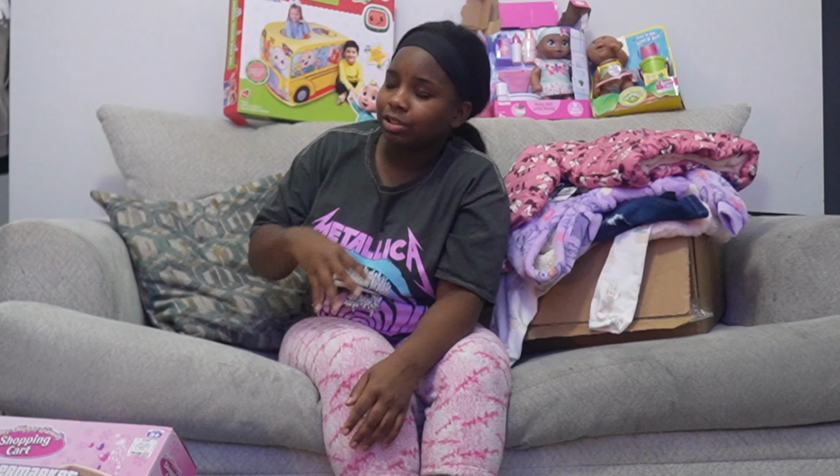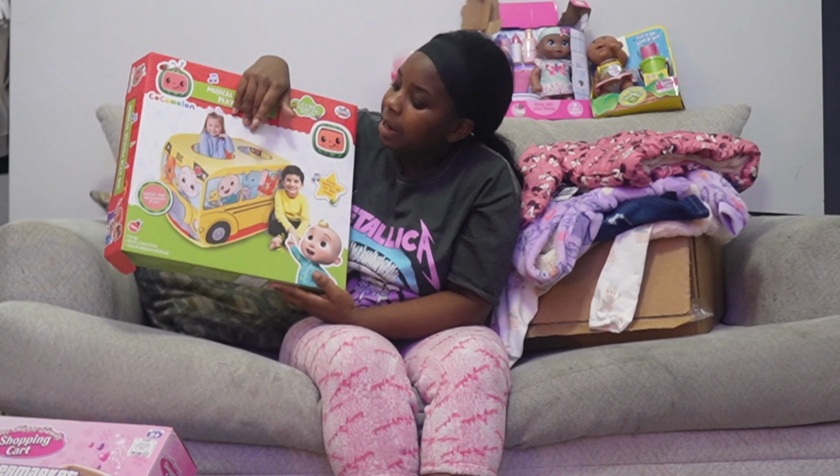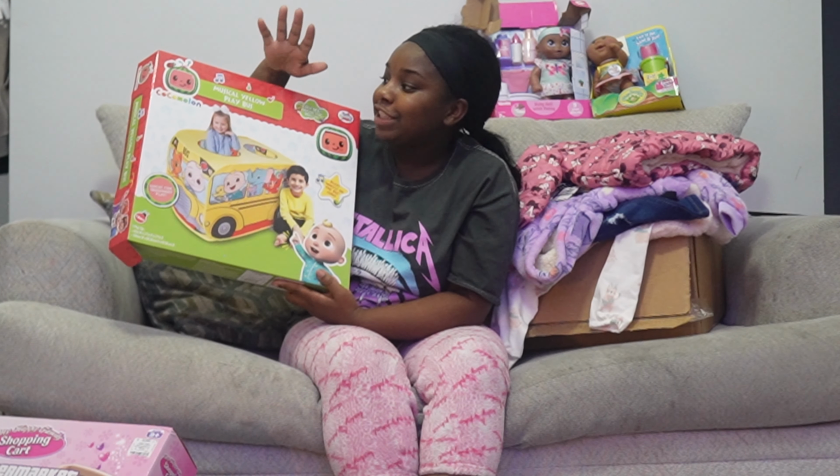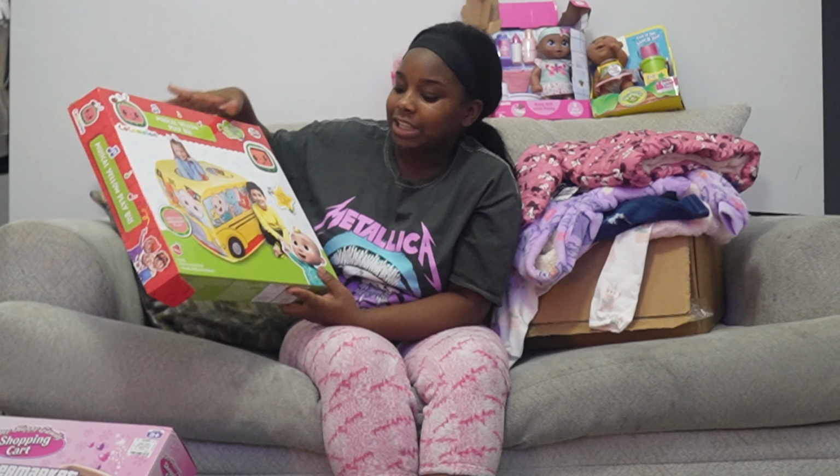And if y'all hear like music in the background, I'm sorry, that's my daughter. She's asleep right now. She love listening to lullaby while she sleep. And this, we already opened this. We put it up. It's like a little Cocoa Melon tent, y'all. And it's so freaking cute. And it's seen the wheels on the bus go round and round. I'm going to show it to y'all.